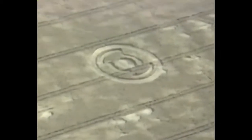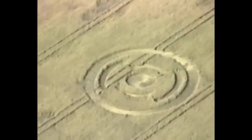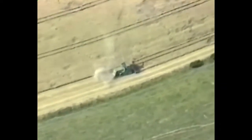And here's our split ring circle where Corinne's photograph is still in the middle of the circle. If you look really closely, you'll see there's a little white dot there in the middle. Hard to see, but definitely there. And then I panned over and I noticed that there was a combine harvester in the field, so I took a shot of this combine. It wasn't until I played the thing back when I got to the States.